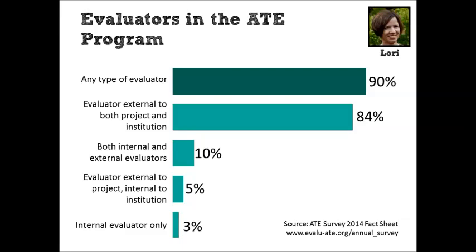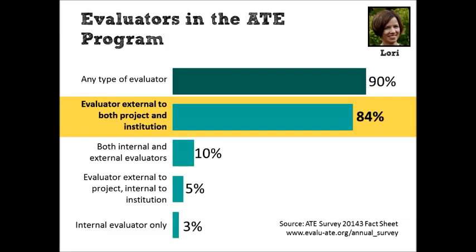And like us, most ATE projects do use external evaluators. In fact, I mean external to the institution. According to the ATE survey, 90% of ATE projects adhere to that requirement to have an evaluator. And most of them are using evaluators that are external both to the project and the institution. So that's pretty much the norm. Just a few projects say that they have internal evaluators, but I'm sure many more projects are doing some of the evaluation legwork internally. And there are different ways to structure the relationship between an external evaluator and the evaluation-related work done by project personnel, and I'll speak to that in just a moment.